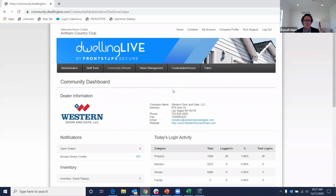Also, we use TOPS One. Is there an integration there? I will defer to my coworkers on this call. Guys, TOPS One will integrate with Front Steps, correct? Yes. And Russell, I'm about to show you the Front Step side of things, so I'll kind of show you what that looks like with the integration. Terrific. So yeah, your TOPS would feed to Front Steps, and then Front Steps would again feed into Dwelling Live, just to decrease that duplicate data entry. Great.